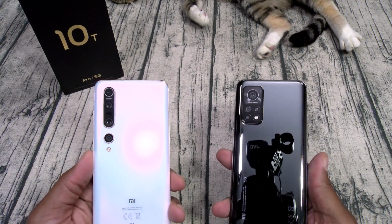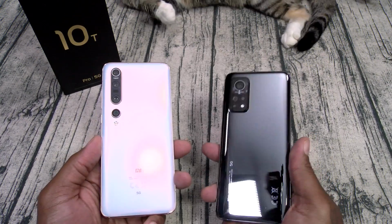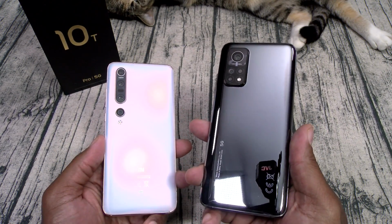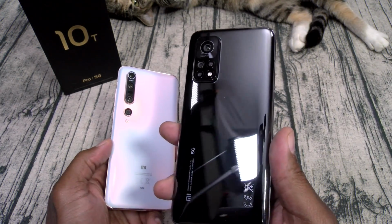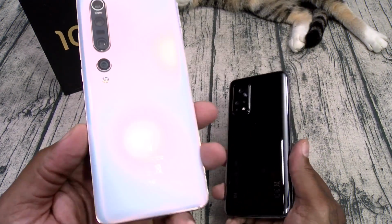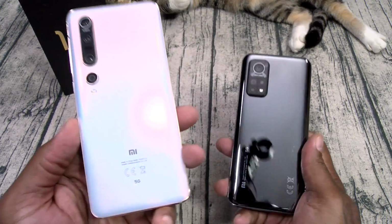What's the difference between the Xiaomi Mi 10 Pro and the Mi 10T Pro? Real easy. Mi 10 Pro, AMOLED panel, LCD display. Always on display, no always on display. Wireless charging, no wireless charge. Reverse wireless charge, no reverse wireless charge. On-screen fingerprint sensor, side-mounted fingerprint sensor.